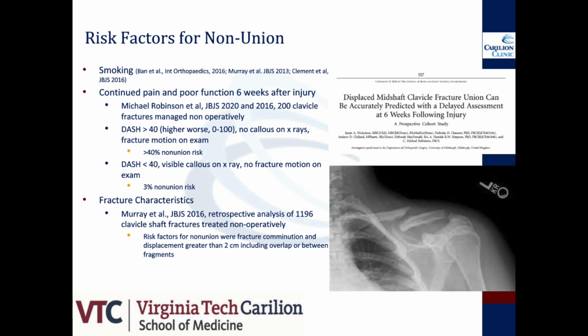They looked at 200 clavicle fractures managed non-operatively, and what they found was that patients at 6 weeks that had a DASH score greater than 40, keeping in mind that higher is worse, no callus on x-rays, and fracture motion on exam had a very high non-union risk, which was greater than 40%, whereas those patients with a DASH score less than 40, visible callus on x-ray, and no fracture motion on exam had a low non-union risk, less than 3%.